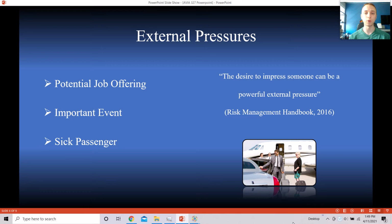Some of the external pressure we're going to have weighing on us today is we have a potential job offering. The boss is looking to potentially hire us to fly with their corporate pilots. So obviously we want to make a good impression, make good decisions as PIC, and do what they have asked us to do, but maintaining the safety of flight is obviously the most important. We do know it's an important event. Again, it's a golf tournament, so the passengers may be pressuring us a little bit just to get into Columbus. But once again, we have to maintain the safety of flight, and even by diverting, they can still make it to the tournament the next morning.